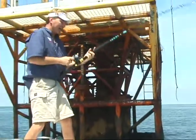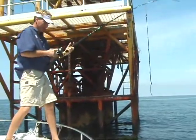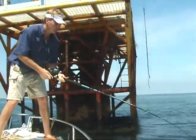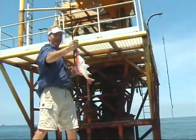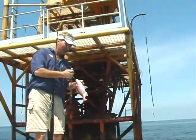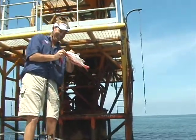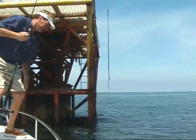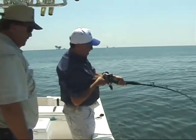I don't think it has much size to it. That's okay. Mine was bigger than yours. Snapper, slapper. It's all in how you pose with it. It's how you hold it away from you. Might be a lemon. No, I don't think it's a lemon. He'd be running away from the boat.